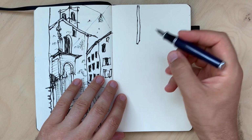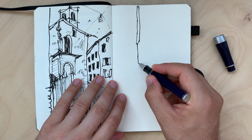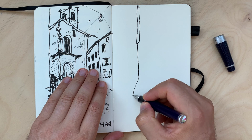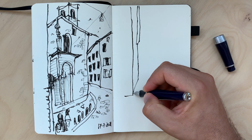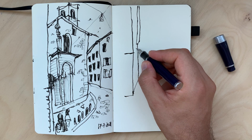The pros of using dip pens are that they are very cheap. You can change the nib and they come in a variety of sizes and shapes. Also, you can use them with a variety of inks that can't be used with fountain pens, such as acrylic inks, India inks.